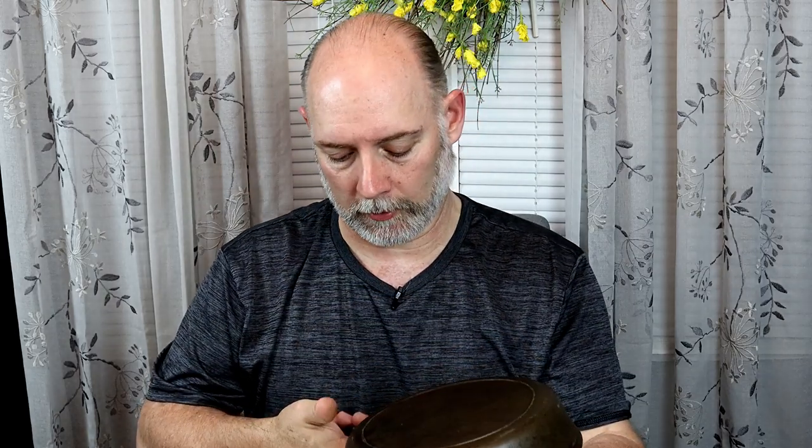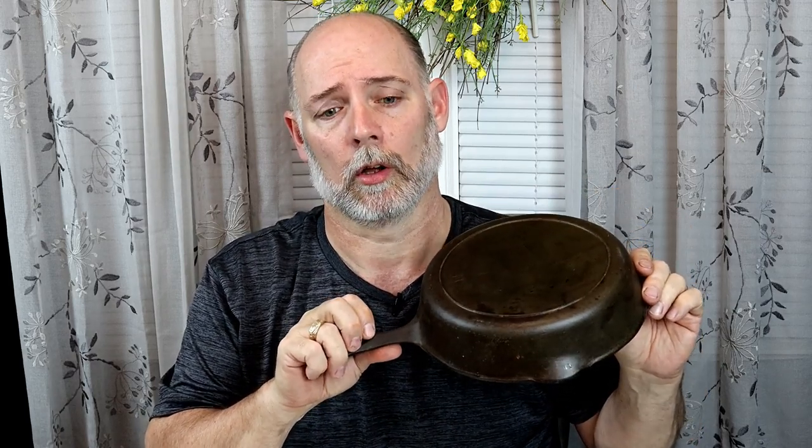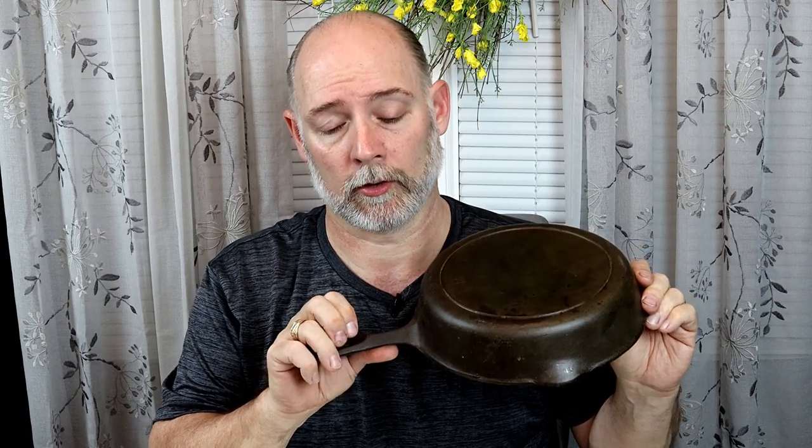Actually, it's not going to take a whole lot of cleaning up, but I'm going to go back to bare iron and get this in with some Buzzy Love as well. And I tell you what, I love Red Mountain skillets. The Red Mountain number 7 is probably the best skillet that Birmingham Stove and Range ever made. And if that's your opinion as well, give me a shout out in the comments on it, because I love number 7 Red Mountains. Awesome.